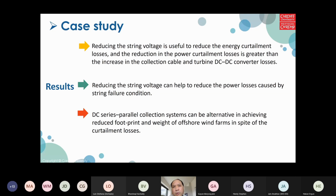We have also covered, in that configuration, the distance is 1 kilometer away, and between streams is 800 meters, and the wind turbine is 5 megawatts. If that increases to 8, 10, 12, or 15 megawatts wind turbine, and the distance increases to 2 or 5 kilometers, depending on the rating, then we can use the same method to investigate the power curtailment and analyze the overall energy and power losses.